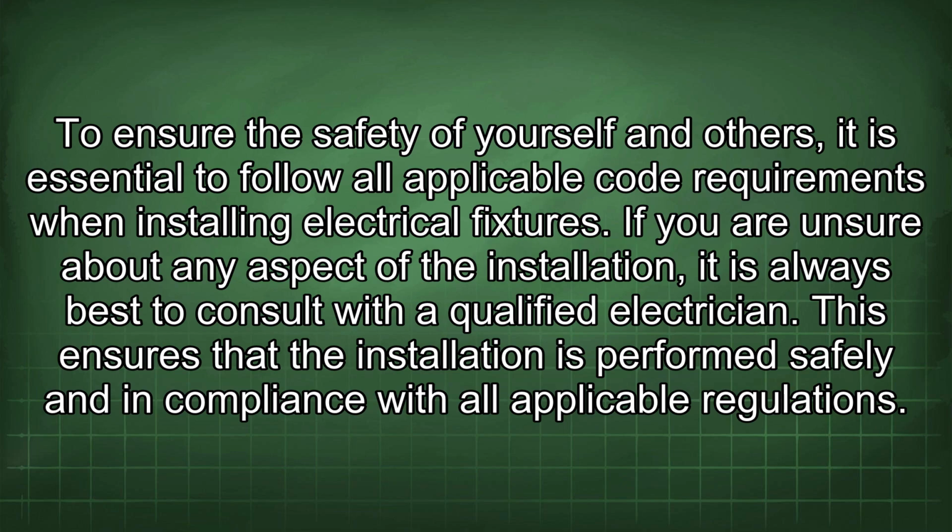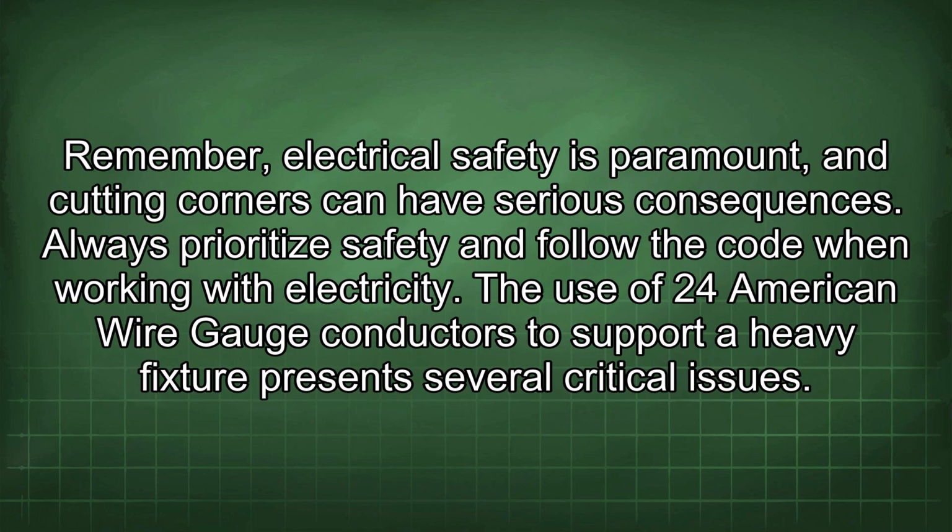This ensures that the installation is performed safely and in compliance with all applicable regulations. Remember, electrical safety is paramount, and cutting corners can have serious consequences. Always prioritize safety and follow the code when working with electricity.